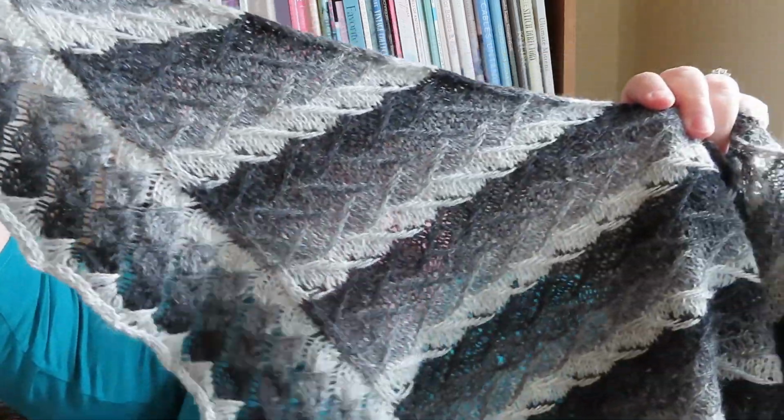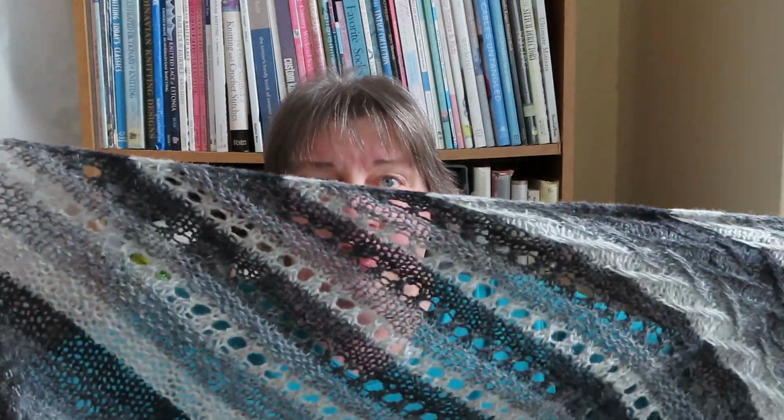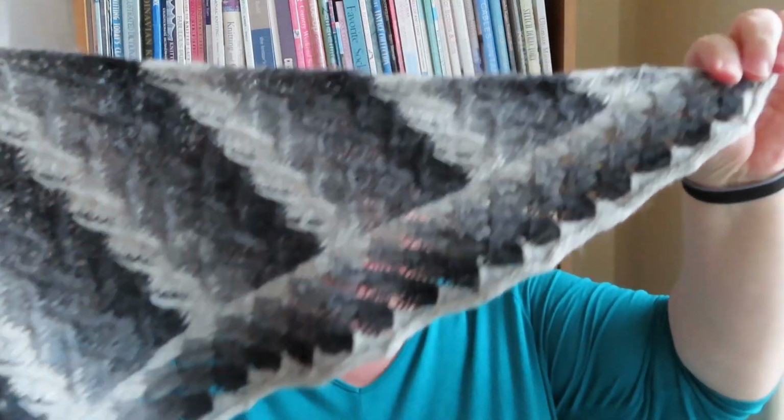So here we have it. It is quite large. It really is quite large. So that's just half of it. Even half of it runs from my fingertips to my opposite shoulder. So it's a long shawl, and I love it.